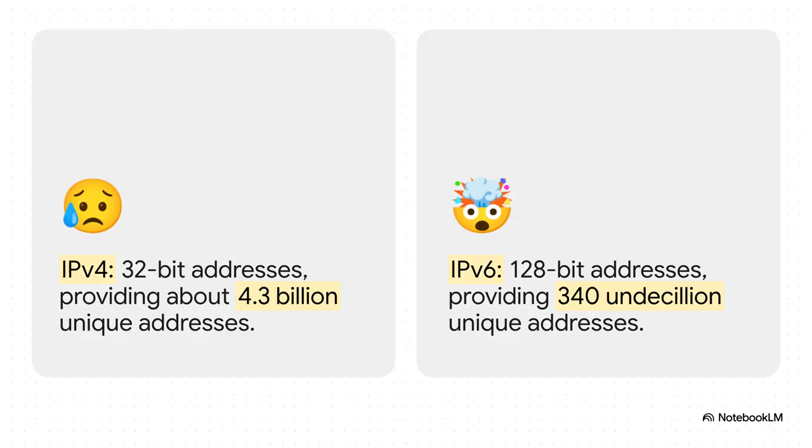And when I say bigger, I mean the scale of this is kind of hard to wrap your head around. With IPv4, we had about 4.3 billion addresses. Seems like a lot at the time. With IPv6, we're going to 340 undecillion. That's a 340 with 36 zeros after it. I mean, it's just a completely incomprehensibly vast number of addresses. We will literally never run out.